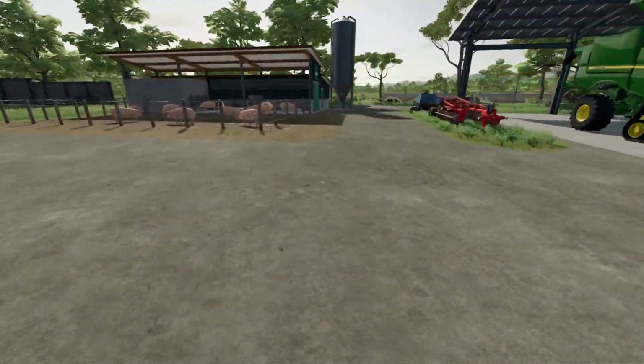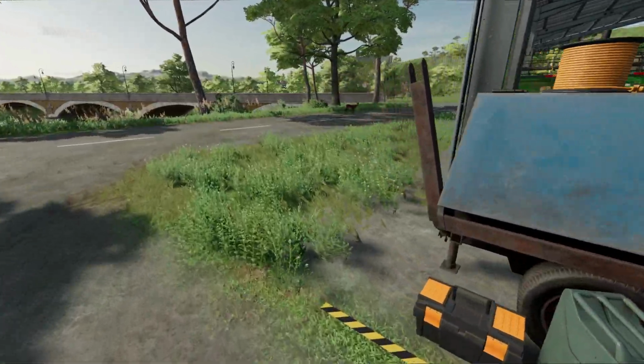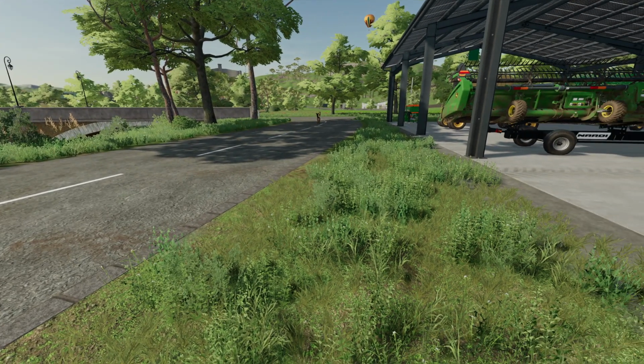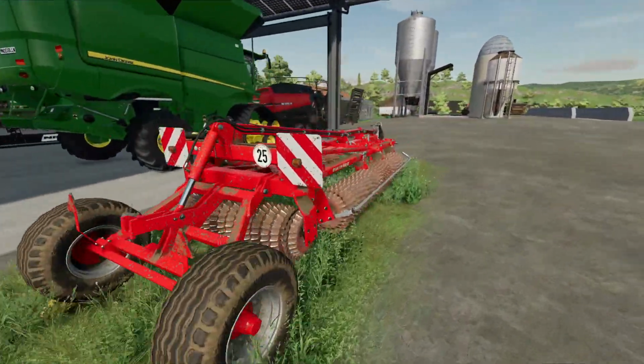Can we see how close we can get to the deer before it runs off? Oh, there's two of them. Oh, startled. Wow, that's cool. There were some deer.